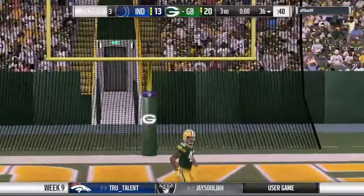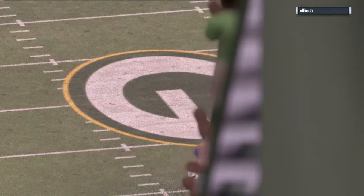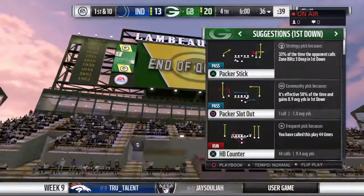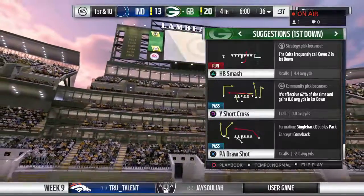And that is not going to get there. Oh, he missed it short. It's no good. Back now at Lambeau. It's Packer football here as they've got the lead as well to begin the 4th quarter.